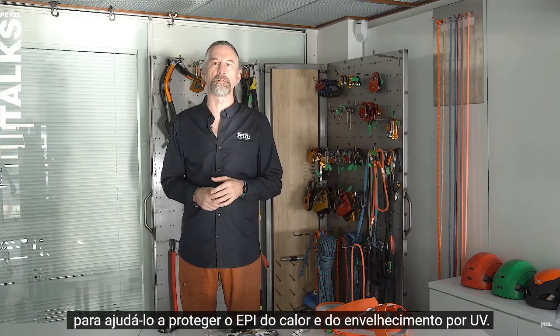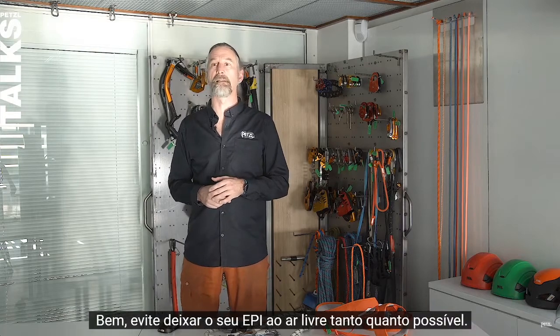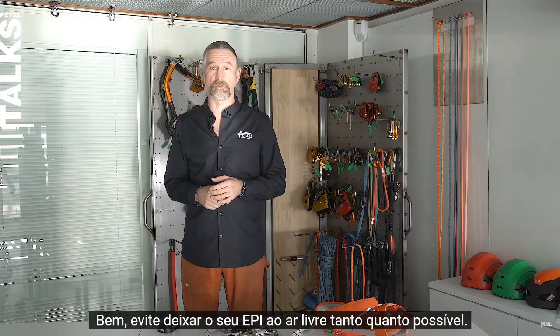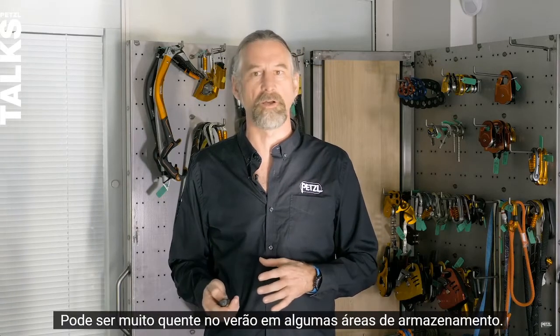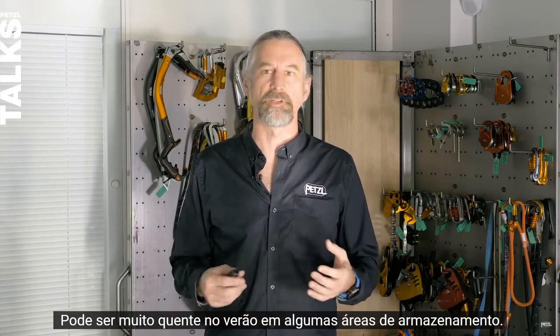As I've done before, let's have a look at a few tips to help you protect PPE from heat and UV aging. Well, avoid leaving your PPE in place outdoors as much as possible. Store equipment away from light and heat. It can be very hot in summer in some storage areas.